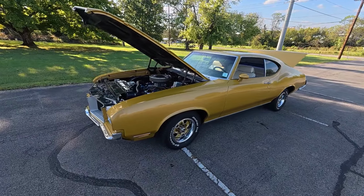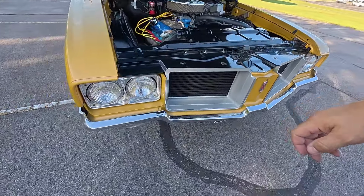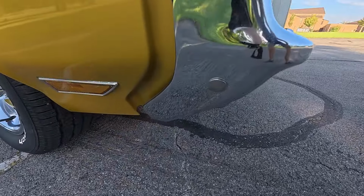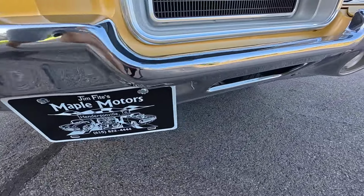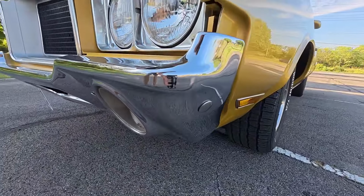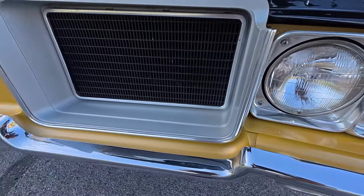Picking out the flaws coming up right now. Let's walk this ride. Anything I find, you'll know about it. Coming up to the front end. Front bumper on this one looks all right. Pretty clean, nice and shiny. Little chip there. Headlight bezels look good.